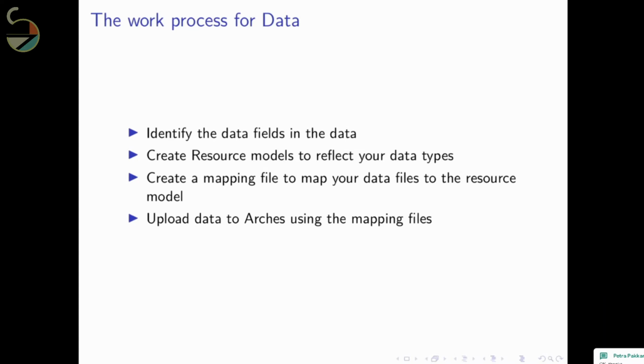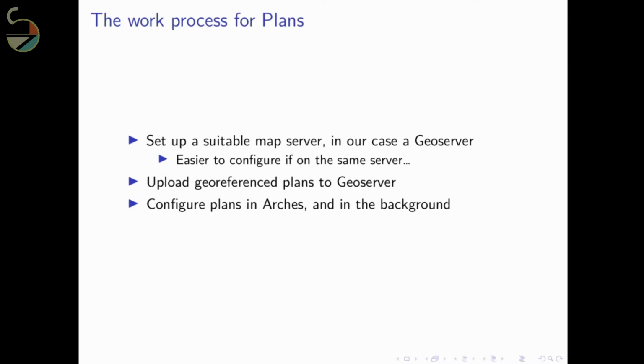But in this case, the data was not documenting the whole excavation. We only had the end results, so the data set was going to be much simpler. So the work process for data import into Arches was to identify the data fields in the data, then create respective resource models to reflect each of the data types. I'll show you Arches soon after. We have resource models describing the finds and the images and not really much more. Then you need to create a mapping file that you can use to import your data, for example from a spreadsheet, directly to Arches. This was the work process for data.